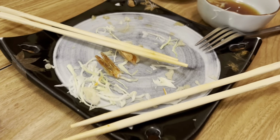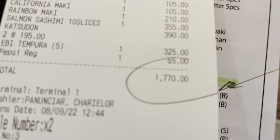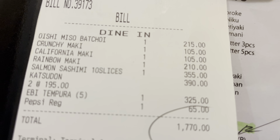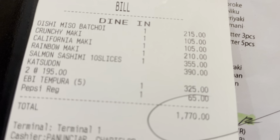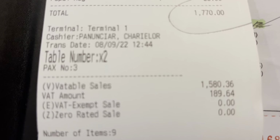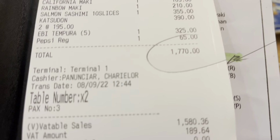And the results speak for themselves here. And the batchoi was good. You can see the left. So all that, after all is said and done, is 1,770 pesos. So look at that, you got the batchoi, the panchamati, and Pepsi. No service charge. Over 1,707.